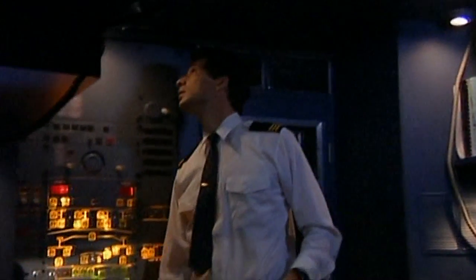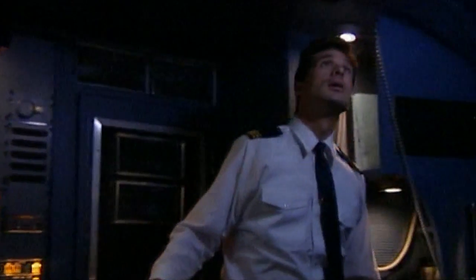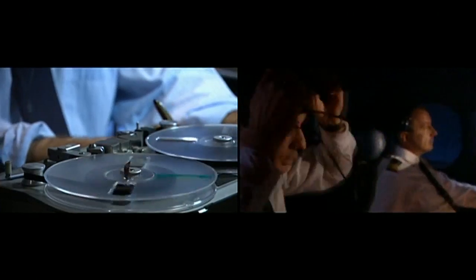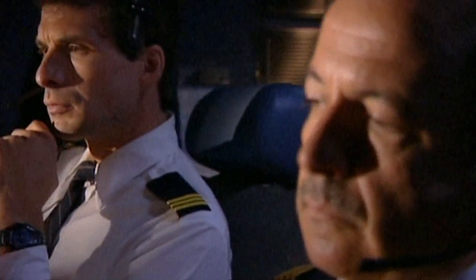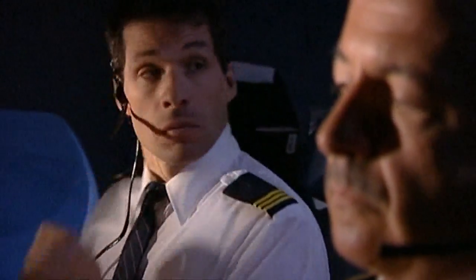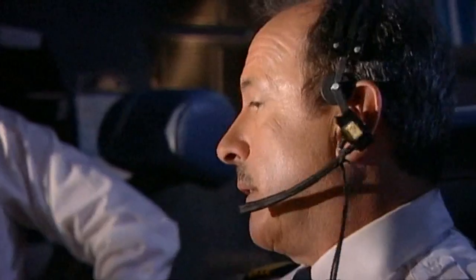The first officer checks the area around the air conditioning vent. Nothing seems wrong. I don't see anything, Urs. And there's nothing up there now. Captain Zimmerman is troubled by the smell of smoke. There it is again. He starts to divert the plane to the nearest airport.